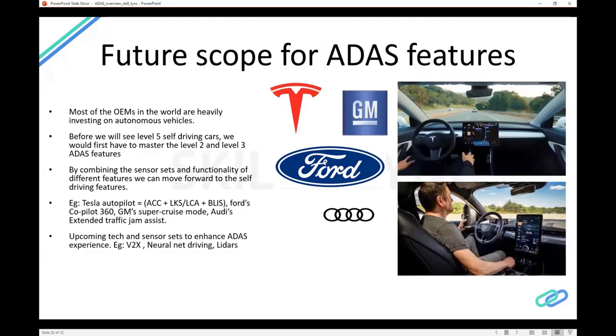To briefly touch upon the future scope of ADAS features, if you remember, in the beginning I was talking about the SAE levels of automation. Currently, most features are at level 2 automation, and every OEM is currently trying to achieve level 3, level 4, and so on. It's not going to happen overnight, but over the years these ADAS systems will become self-sufficient to fuel the technology for fully autonomous level 5 vehicles. And that is what most of these companies are trying to do.